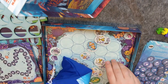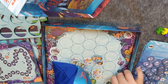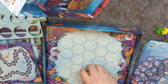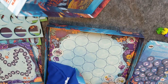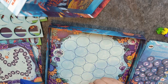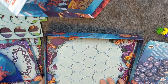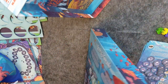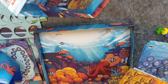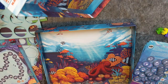Okay, there's all that. It's all going into this beautiful cloth bag. And wow, this is a certain amount of punching out. Seems like a lot of tiles, and I'm going to have to count all this. I hope I don't have to separate this out. I hope it's like other tile placement games we have where they can just live in this bag. That would be awesome. And there's that seahorse. And I think we just have a couple more player boards, and that's it, as far as I can tell.